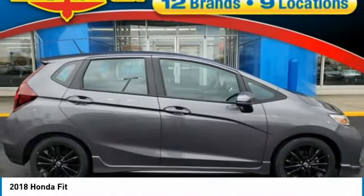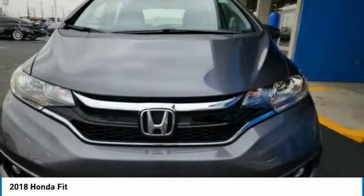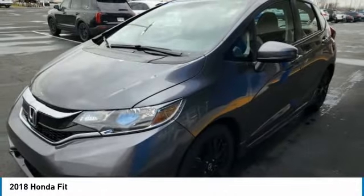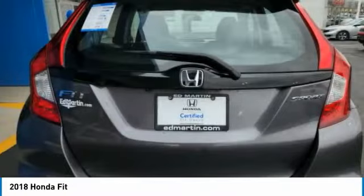Looking for the right vehicle? Check out the 2018 Fit. The Fit was engineered to be useful, efficient, and reliable. But its most important attribute is its innate charm and coolness. This vehicle has less than 25,000 miles.